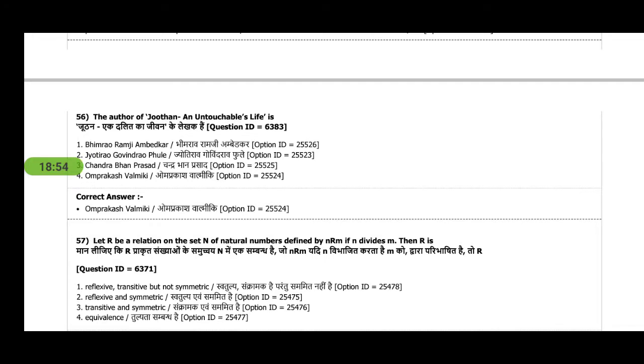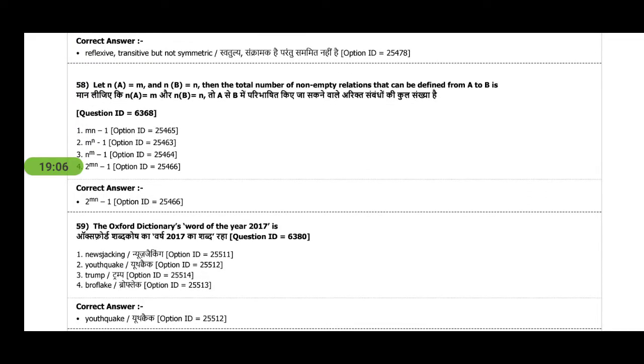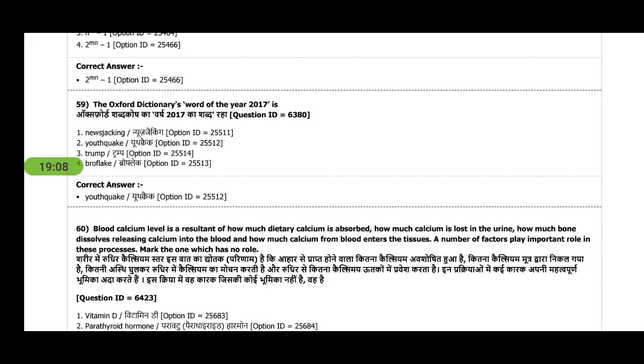So the author of the book Jhutan is Om Prakash Valmiki. Then again the question from maths, or maybe not, I don't know. Again from maths. Next is current affairs question. The Oxford Dictionary's word of the year 2017 is youthquake. So you can look for these kinds of unique information in Google.